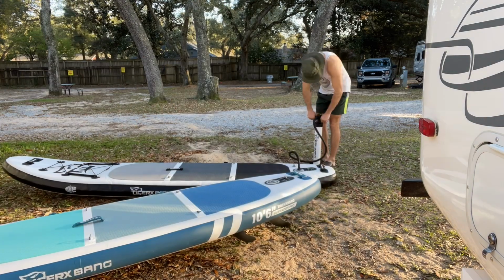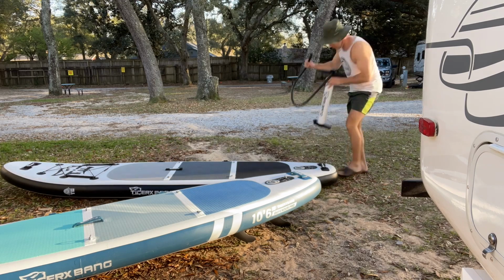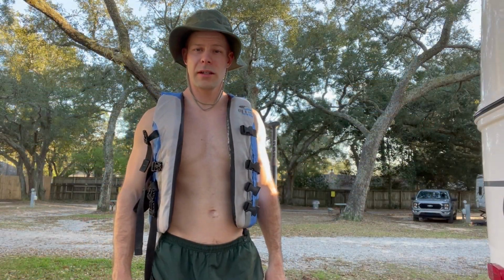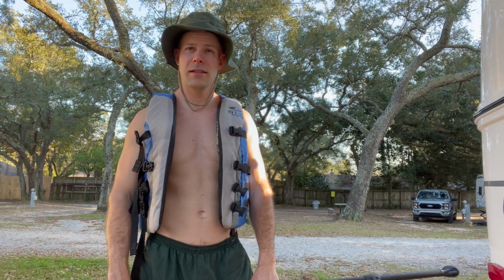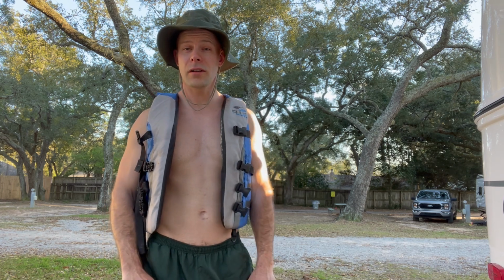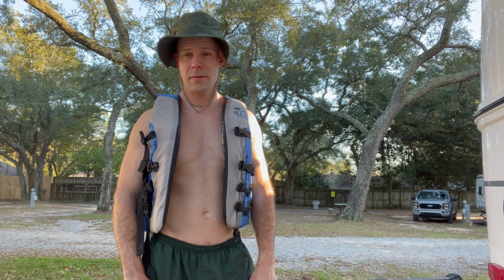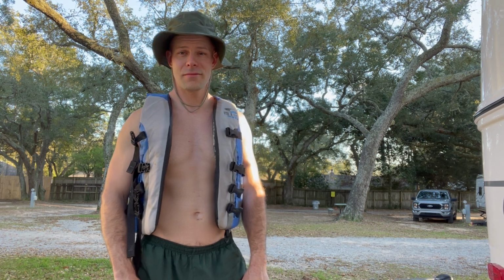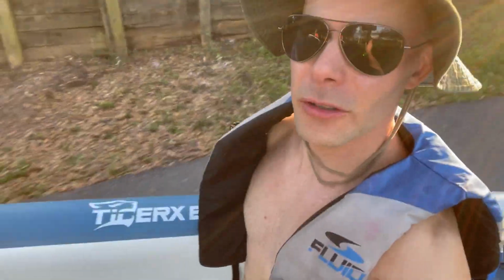Setting these up was simple, but you can tell by the end I was starting to get tired from using the air pump. Alright, so we have our paddleboards blown up, got our paddles put together. We're gonna head down to the water and see how many times we can fall in before we get the hang of this. And then if all goes well, we're gonna grab Hudson, and the whole plan was he has a life jacket as well, and he's gonna come paddleboarding with us. So we'll see how this goes. Down to the water we go with our paddleboards.